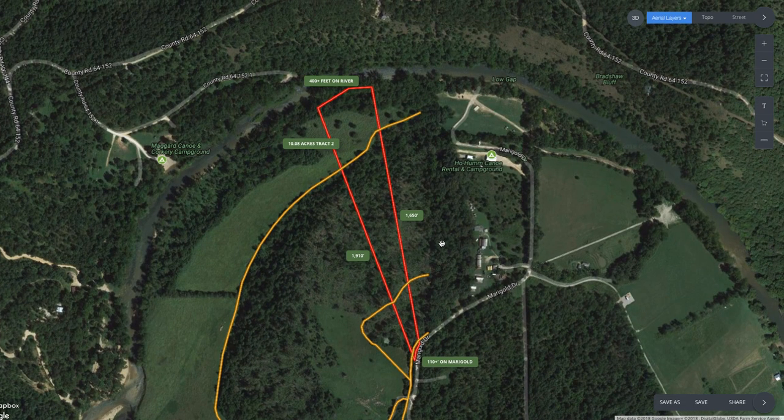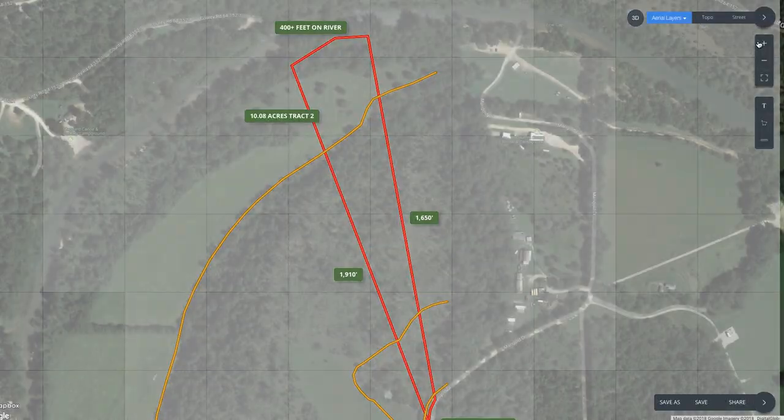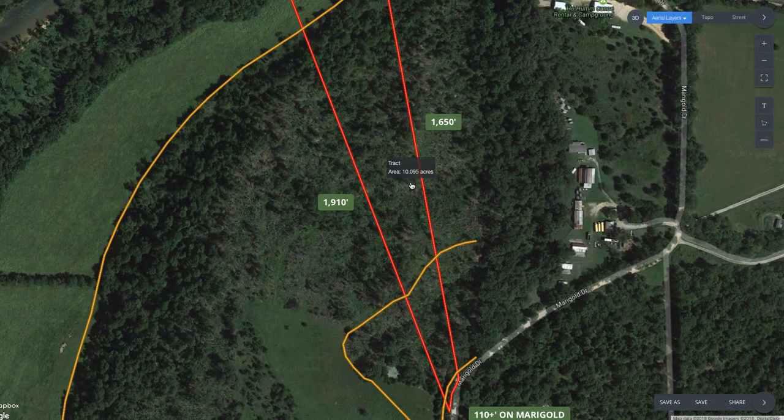Rarely do we have properties marked with true line marking because it's very expensive. But we did do that on these ones because we wanted people to see just exactly how everything was situated. So yeah, multiple building sites. I know that this looks narrow, and in comparison to how long this property is, I guess that may be true, but in reality, if we were to measure this, going right across here, about 190 feet, that's wider than most building lots that you find.